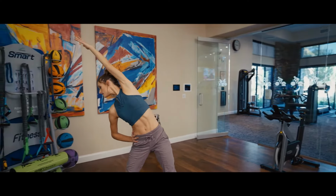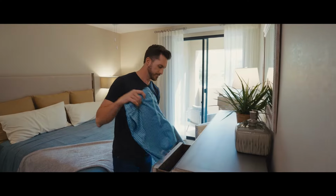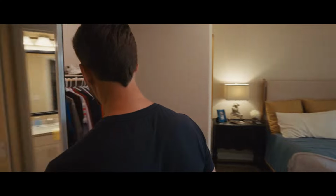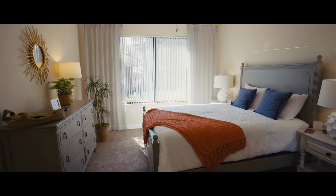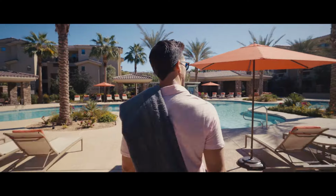Unwind in the yoga studio or let off steam in the spin bike room. In the peaceful master suite, a sizable walk-in closet accommodates your wardrobe with extra space for storage. The generously sized spare bedroom offers flexibility for your lifestyle.